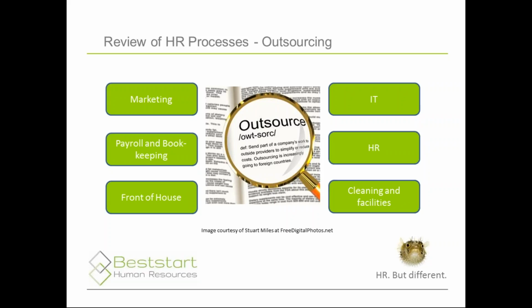So for example, with payroll and bookkeeping, you may be paying an annual subscription or an annual license for a particular piece of accounting software. Well, if you outsource to an outside agency, you'll no longer need that piece of software. So not only will you get your payroll or your bookkeeping probably done cheaper than you would be able to do it internally, you've also not got to pay for pieces of software that you don't need. And also you're likely to have access to very skilled professionals who can do things far quicker, or again use economies of scale.